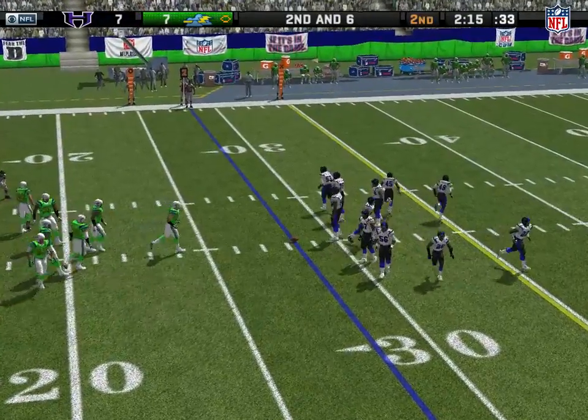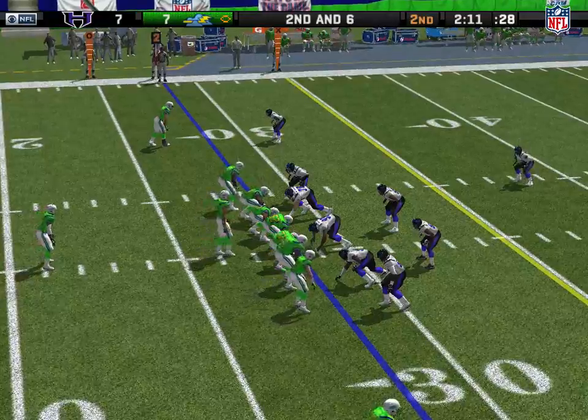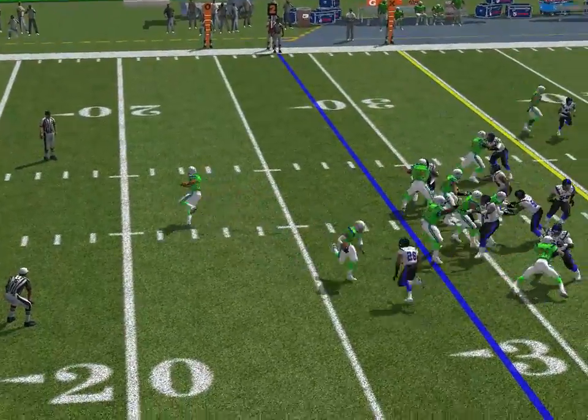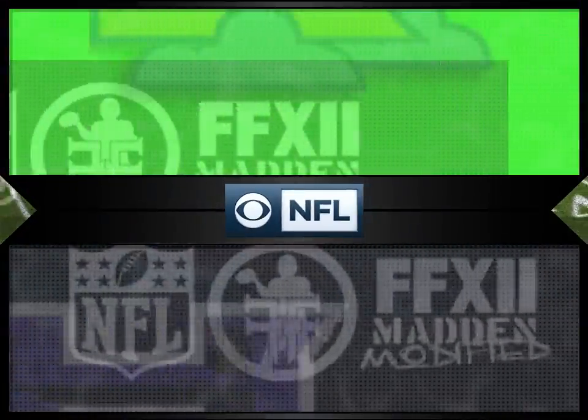Almost at the 2-minute mark now. Ball on the 28-yard line. Clear, set, clear. A little misdirection. Donnie Abraham has been around the ball all day and records his fourth tackle.